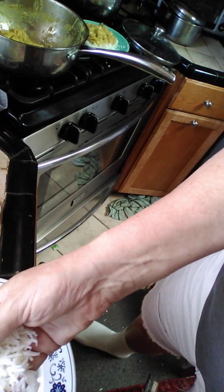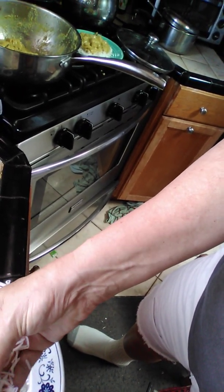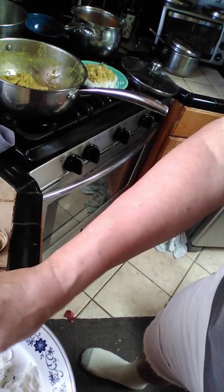A last few words. Since I made this with basmati rice, I would like you to see this texture. When you cook basmati rice, the grains should be really individualized like that. And I'll do a class on how to get your rice perfect like that, so that each grain is completely cooked, but not overcooked, so they're separate.